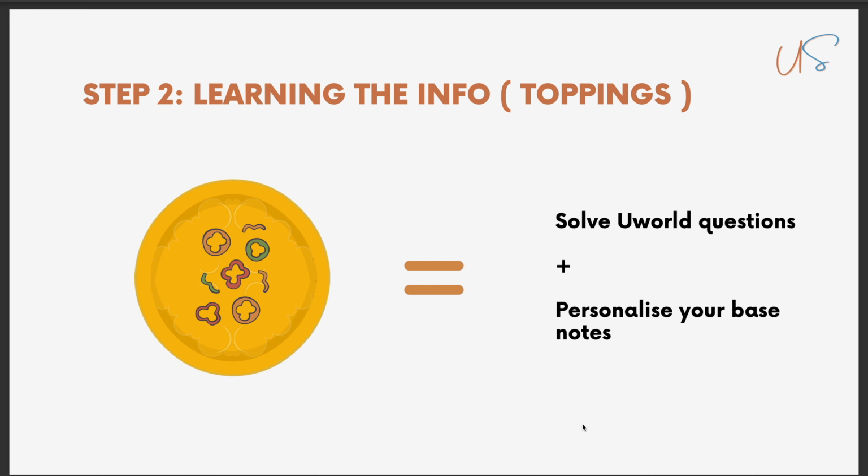So you will find a lot of new information that is not in the notes, or some useful information that the author of the notes has not already mentioned, right? So you solve the UWorld questions, you read the explanations properly, and whatever extra information you find that is useful for you and might be really beneficial, you add on to the same notes. Like the toppings on the pizza. You have your base ready, you top it up with extra information. That is what you keep doing for the next 3.5 to 4 months till you solve UWorld completely.